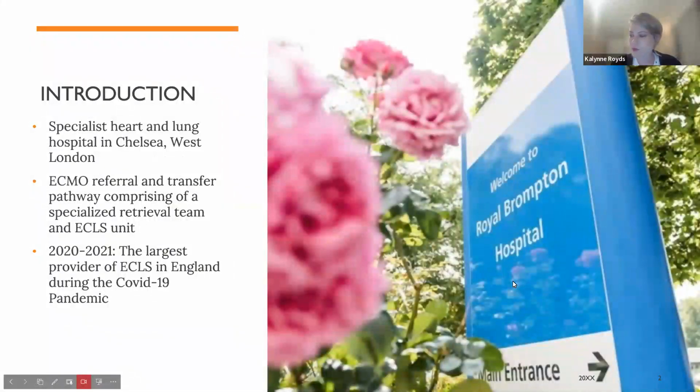So just a little bit about the Royal Brompton. It's a specialist heart and lung hospital based in Chelsea, West London, that offers an ECMO referral and transfer pathway comprising a specialized retrieval team and extracorporeal life support unit. I started working at the Brompton around November of 2019, only then to have the COVID-19 pandemic hit in early 2020. And so between the years of 2020 and 2021, the Royal Brompton was the largest provider of ECLS in England during the COVID-19 pandemic.